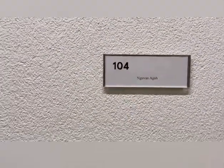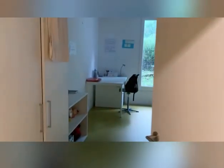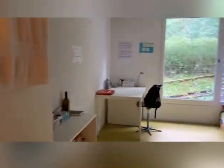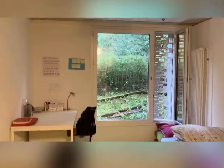So this is my room. Everyone has their name on the door. This is my room. Let's go in. The lights are off, so we turn on the lights.